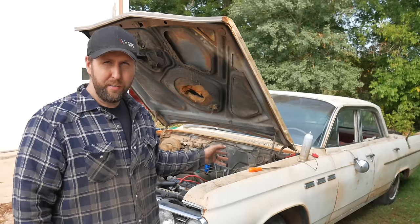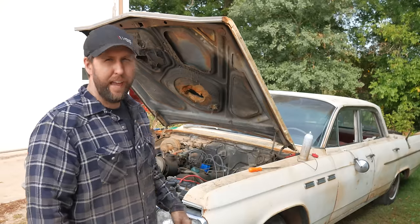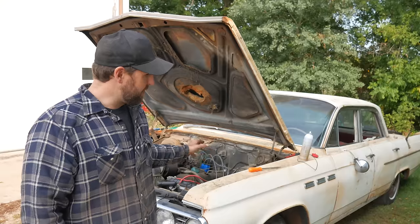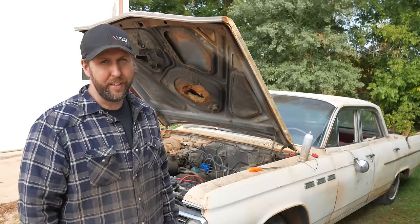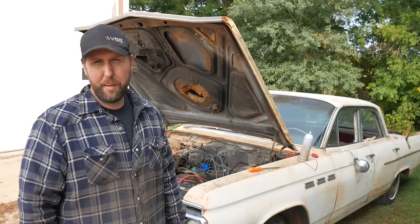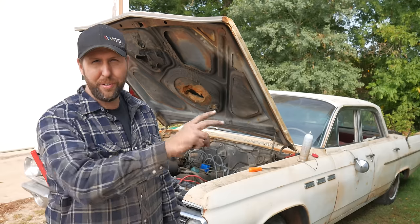So I think that's going to do it for this episode. We got everything kind of maintenanced and ready to go. Next time, we'll throw that starter in, make sure she runs. It's going to get interesting with what we're seeing so far. Test on the transmission, and then maybe we'll get brakes and just scoot it home.